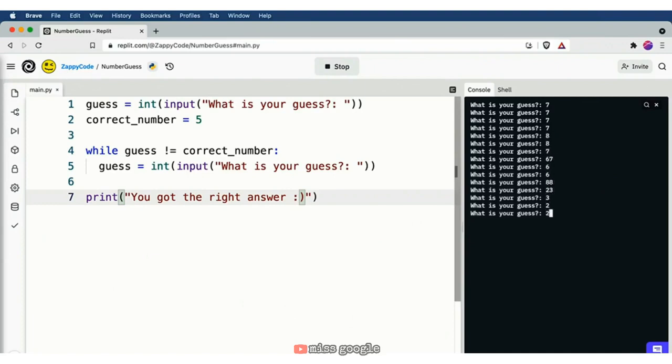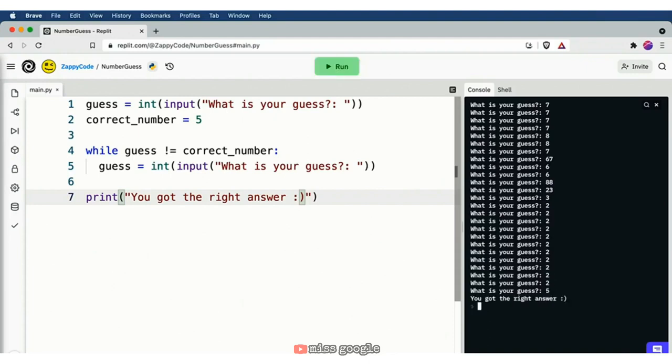And look, this will just keep going on forever and ever until I put in the correct answer, which, look, I'm going to put in the number 5. And we get the message, you got the right answer. So this is the really magical part of the while loop, is it only runs as many times as you need to until that condition is equal to true.